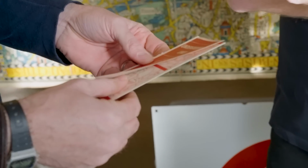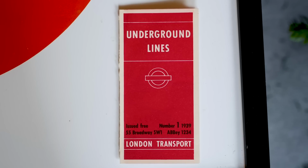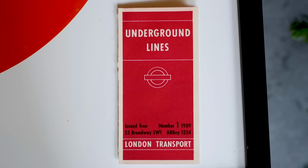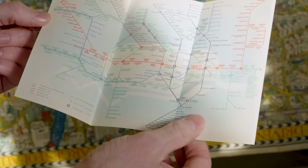At one point, he came across a pocket map in 1938, this is a 1939 version, that wasn't his hand. And he wasn't made aware. It just suddenly issued at stations, and it was this one. So this is like some pirate copy.